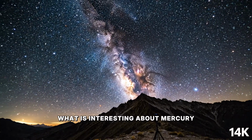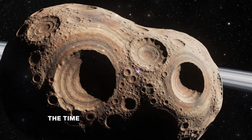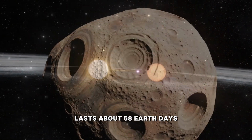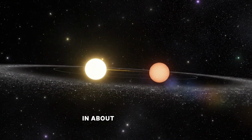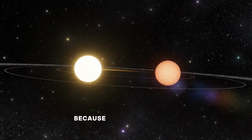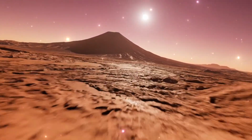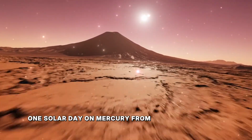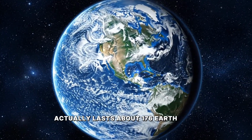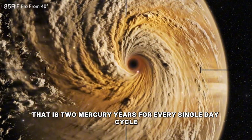What is interesting about Mercury is how slowly it rotates. One day on Mercury, the time it takes to spin once on its axis, lasts about 58 Earth days, but it completes an orbit quickly, in about 88 Earth days. This creates a strange situation because it rotates slowly while traveling around our star relatively fast. One solar day on Mercury, from sunrise to sunrise, actually lasts about 176 Earth days. That is 2 Mercury years for every single day cycle.